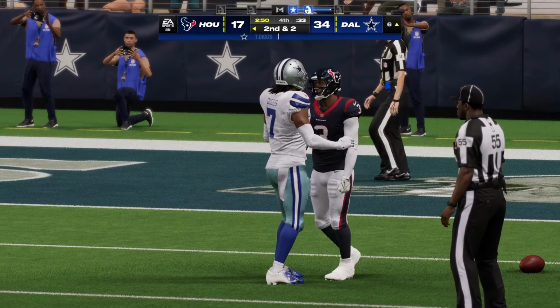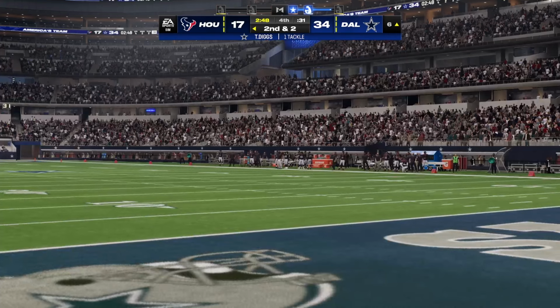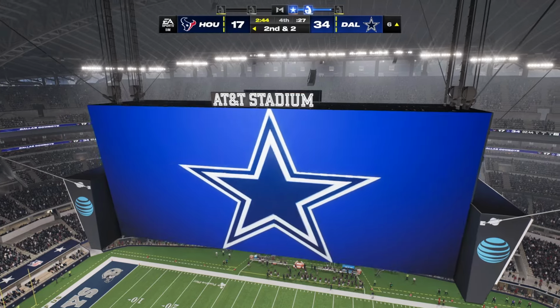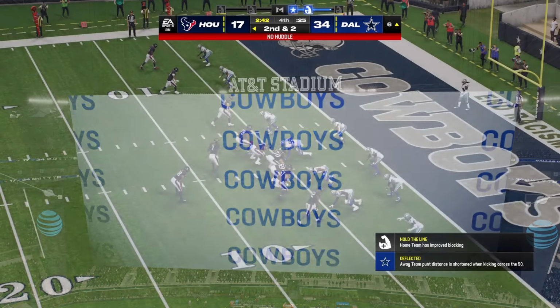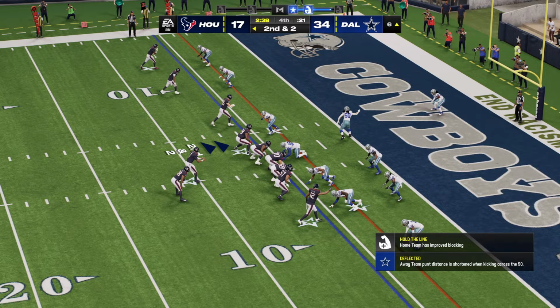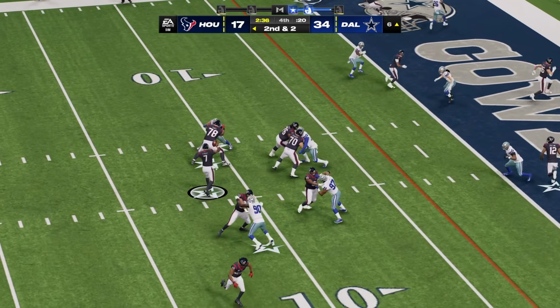Simple drag route here, lined up out left and tried to work his way back across the field. You probably saw me twitch there, partner, because I think he wanted the ball a little bit sooner. By the time he looked it in, defender was right on him. Ball at the 6 here as they work with a second and 2. The throwing again is Stroud.